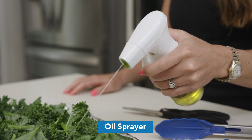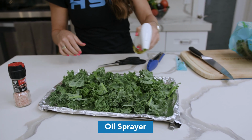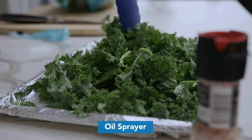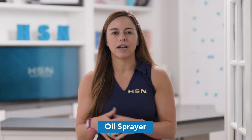Now, there's some other gadgets that have been super helpful with changing up the texture and just making things a little bit easier. An oil sprayer is one of them. Every time you spray it, it's only 1/4 of a teaspoon, so it really cuts down the excess added oil that you might put on things like roasted vegetables or putting in a pan. It also allows you to easily measure how much you're adding to a food when you're cooking it.